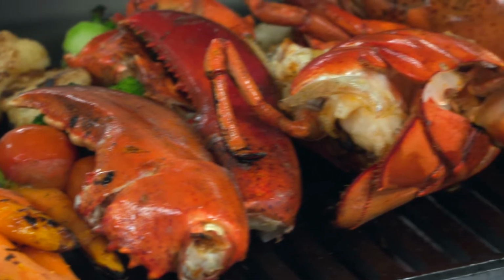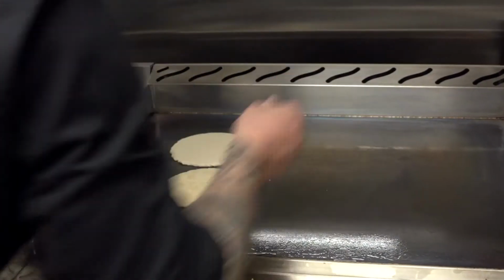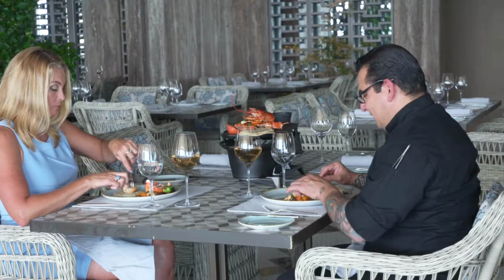All right, now we have our wonderful lobster. What's the next step? Fresh tortillas. Here in Gran Velas Los Cabos, we do everything fresh, even our tortillas. I'm amazed at how simple this was. All right, so I'm going to try it at home, except I might not make my own tortillas.